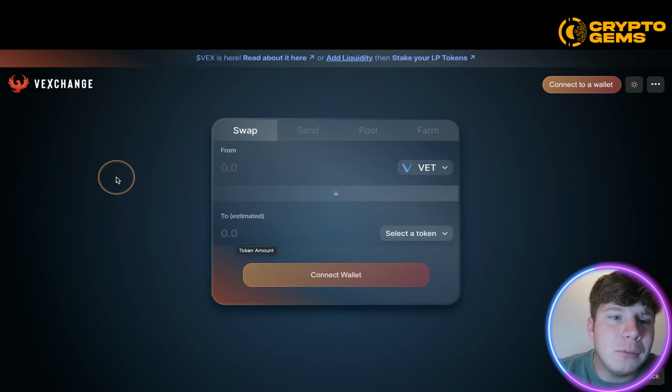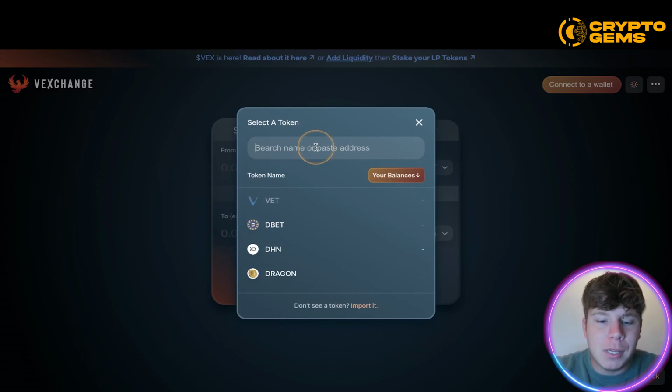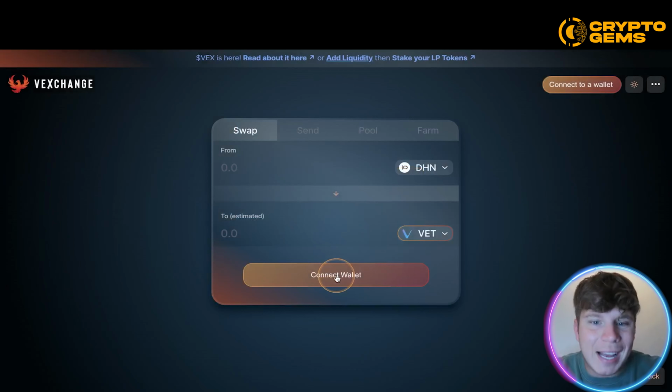So now I'm going to show you how to buy this on the VeChain exchange. So it's vexchange.io/swap. That's where you're going to go on. You're going to change this just like we did on PancakeSwap to the DHN token. It's already there, and select the token you want to change it to, okay? Usually you can type in BNB and things like that on PancakeSwap, but here you want to use VET, connect your wallet and go from there.